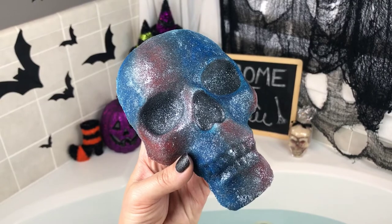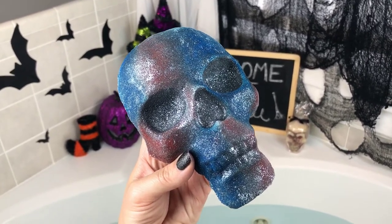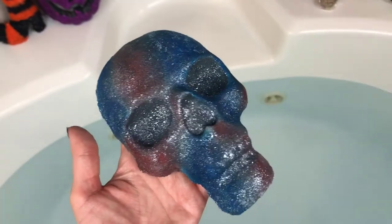I got it yesterday and I'm doing it today. So let's just get it in the water. I can't wait to see it. I can't wait to take the bath. So let's just do it. It's just so awesome. And it's huge. It's absolutely huge.